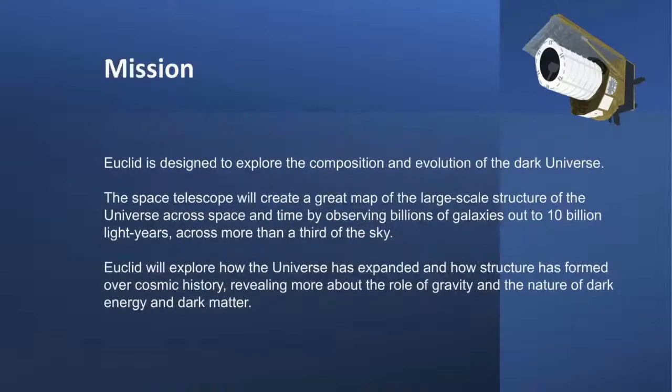Right. So the mission is to explore the composition and evolution of the dark universe. The space telescope will create a great map of the large-scale structure of the universe across space and time by observing billions of galaxies out to 10 billion light years and across more than a third of the sky. Euclid will explore how the universe has expanded and how structure has formed over cosmic history, revealing more about the role of gravity and the nature of dark energy and dark matter.